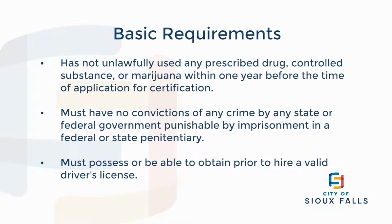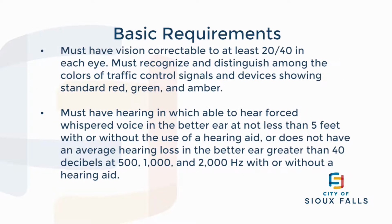And the post-high school education, can that be a technical school, or does it have to be a college or university? Great question. It can be a technical school, college, or university. And they don't have to have a police or law enforcement degree. You can have an English major or a history major and apply, correct?